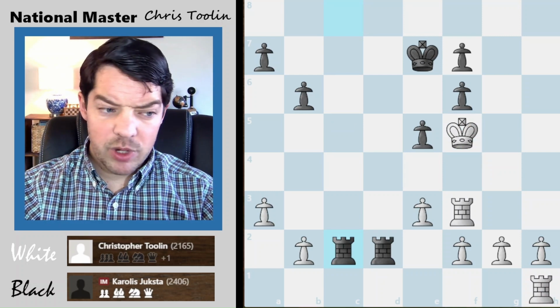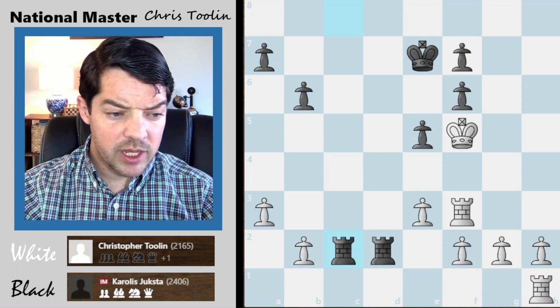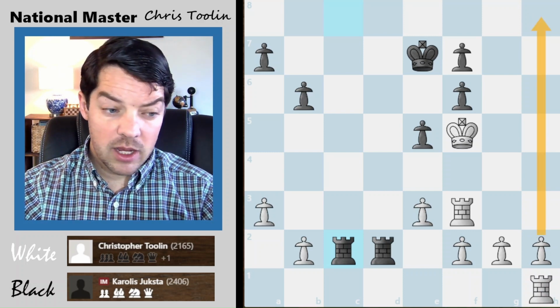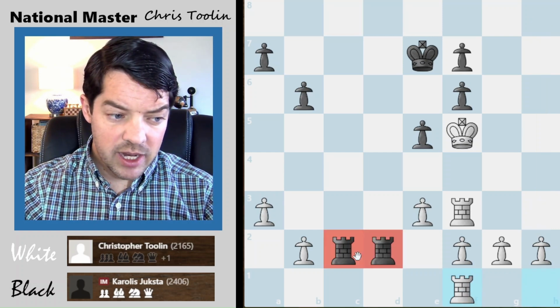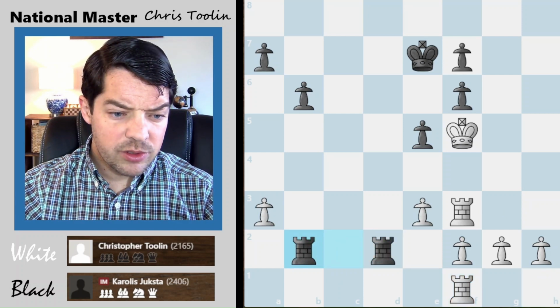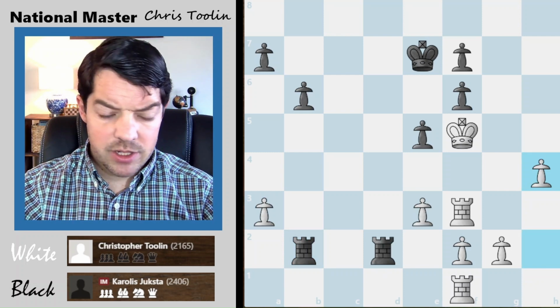This is scary, but actually black is really walking a tightrope here, again, because of this h-pawn. It's the only passed pawn in the game, and white is just up a pawn right now. What saves black is their activity. Rook takes b2, h4, really the only move with any real consideration.